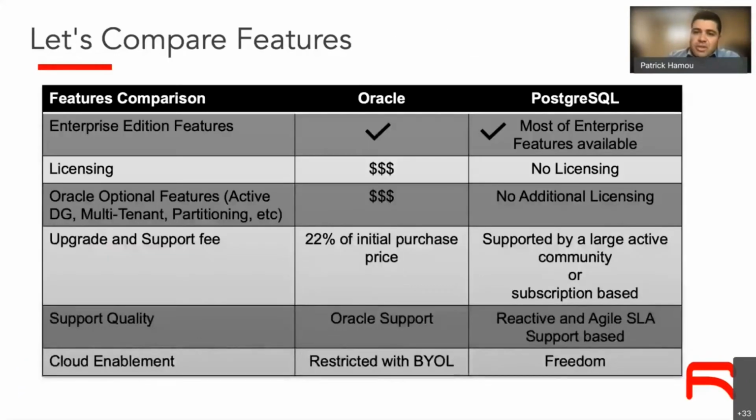If we compare some high-level enterprise edition features that we see in Oracle, you have, in Oracle, many features that are there. Most of these are still there in PostgreSQL. The only difference, you are not basically paying anything in terms of licensing. In terms of optional features that you see in Oracle, such as active data guard, multi-tenant, partitioning, all that is there in PostgreSQL, but with no additional licensing either.